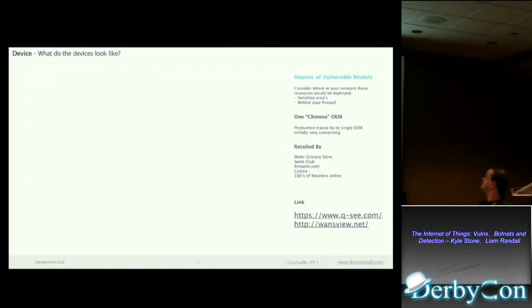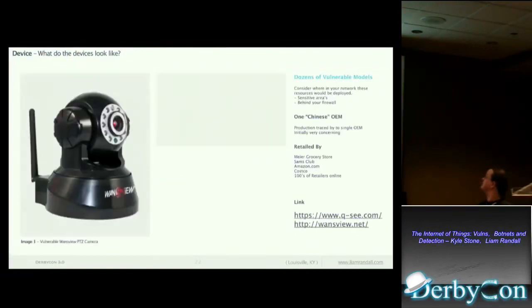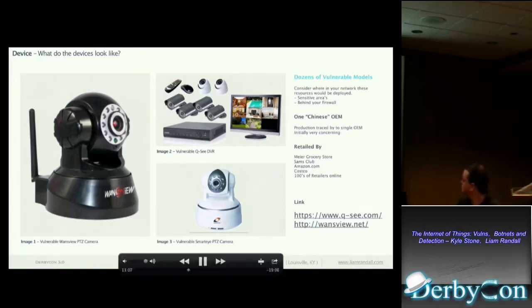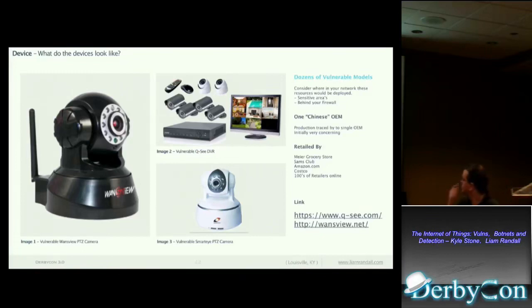Okay, so let's take a quick look at the devices themselves. And I think this is where we really start to tie everything together. OpenWRT build root was used via default credentials to build a gigantic botnet to scan the entire internet. Dozens of vulnerable models were actually infected during the course of this botnet. And if you consider where cameras are deployed to begin with, they're already typically in your sensitive areas because it's where you want some kind of physical security.